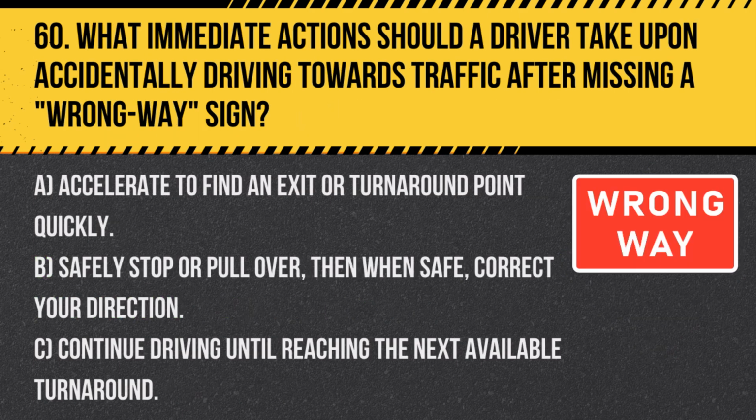Question 60. What immediate actions should a driver take upon accidentally driving towards traffic after missing a wrong way sign? A. Accelerate to find an exit or turnaround point quickly. B. Safely stop or pull over, then when safe, correct your direction. C. Continue driving until reaching the next available turnaround. Answer: B. Safely stop or pull over, then when safe, correct your direction. If you've gone the wrong way, the safest course is to stop safely and then find a legal way to correct your direction.